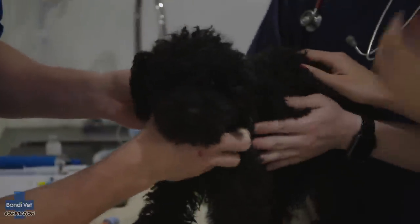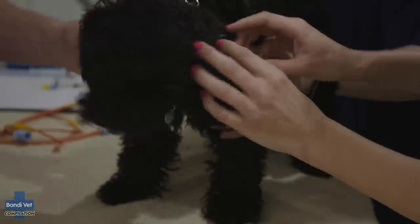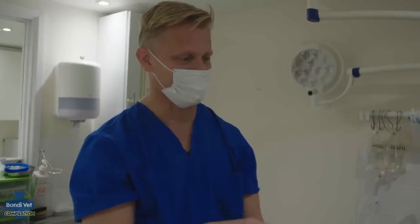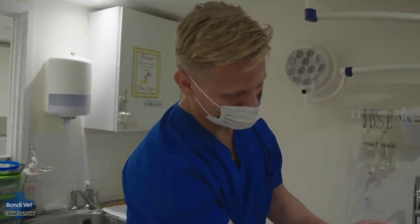Hello, bud. So cute. He is so cute, but actually what's in his mouth is really not very cute at all. Jinx has the most incredible mouth I think I've ever seen in a dog. It is quite extraordinary. His mouth is just something that I think I've never seen. So it's going to be quite an interesting procedure today.